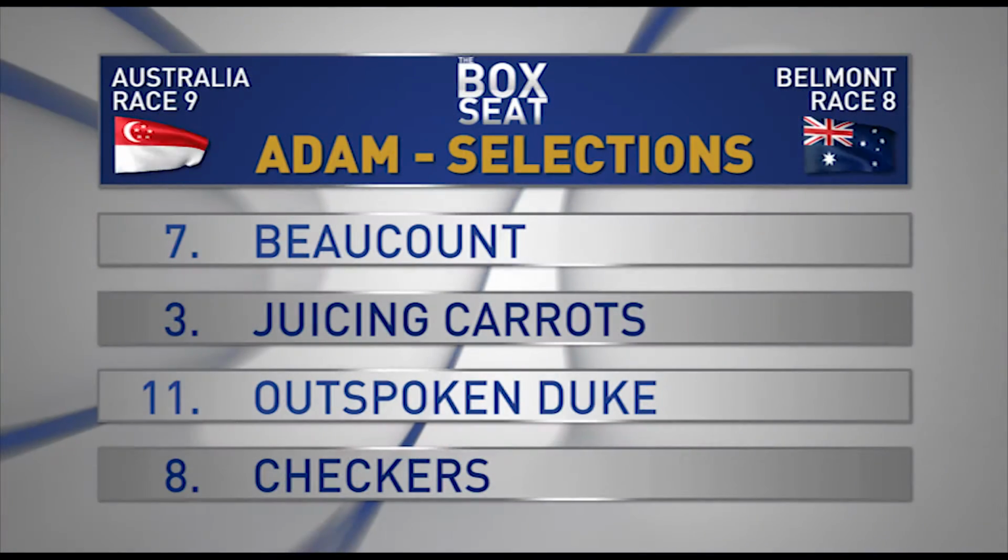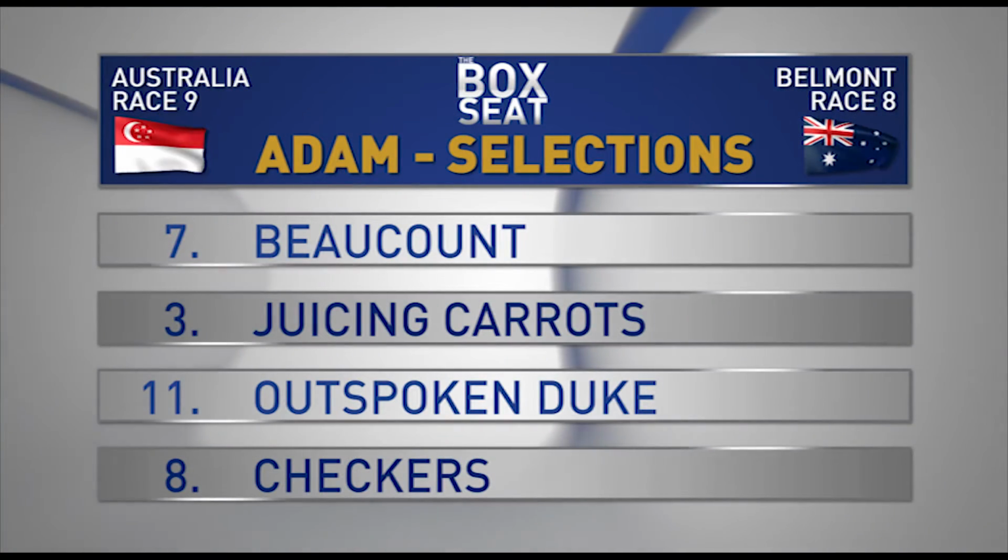The distance is a key here, 2,100 metres. If the soft track is there, I think that'll also be a bonus. Barrier 4, 55.5 kilos. I think this horse has been screaming out for that for a while now, and when the question mark is about others, can they stay? I think we know that we'll see that with Outspoken Duke, so a very good each way play for the card.